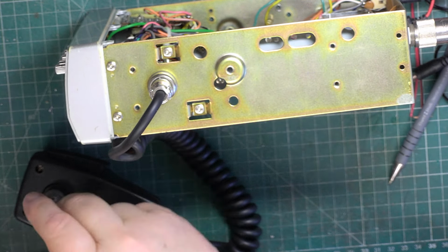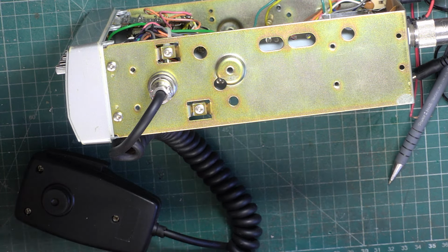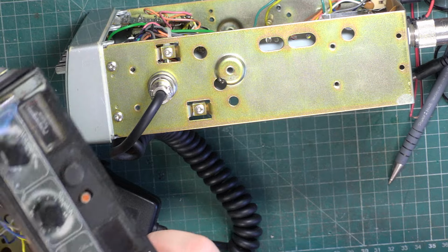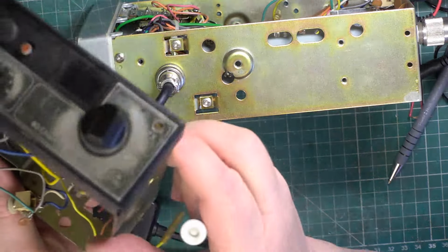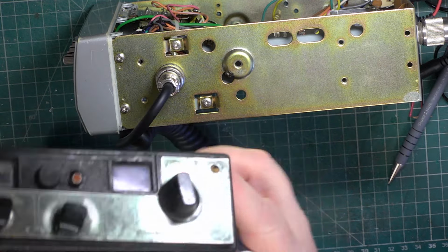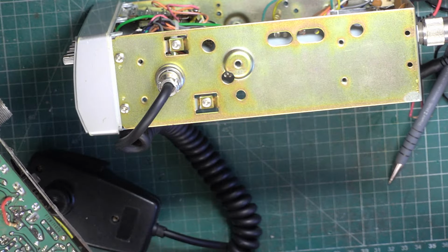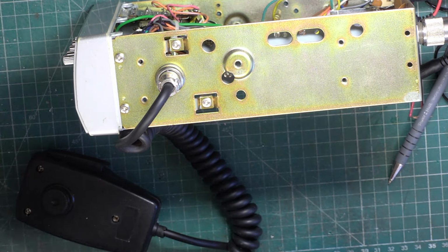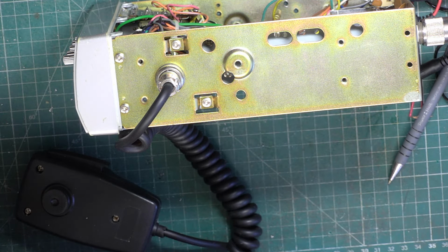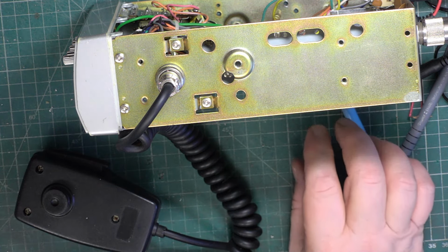I'll tell you what, we've got a really scrap Harrier here. Oh, they don't have a channel 9 switch, do they? Or do they? I mean, you can see why that's scrap, can't you? And apart from the fact the transmitter's knackered. No, they don't have that. We're going to have to look at the circuit diagram to see what happens.